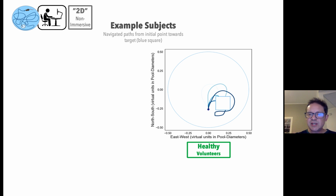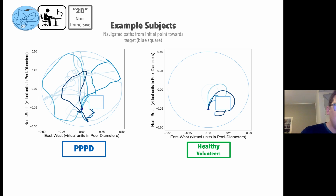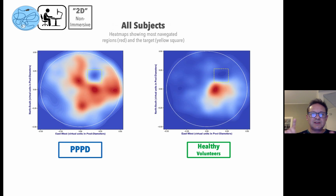Each line is the trajectory looking for the hidden target, done in quite a good fashion. And that's a healthy volunteer. And this is a PPPD patient. He messes around and goes around in circles, not finding it. Even after finding it, he cannot remember and cannot navigate properly. If we look at this not in a single subject, but in all subjects put together, we can construct these heat maps that, on the right, in the healthy volunteers, focus near the target, and in the PPPD it's actually all the way around.